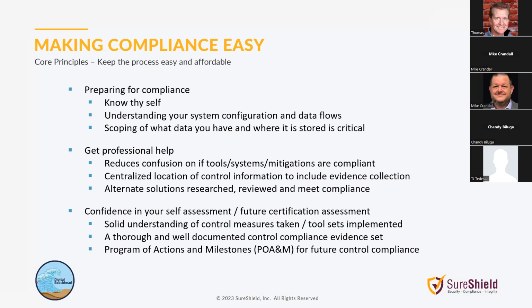We've worked with clients who have said, I'm going to do the self-assessment, I'm going through the 110 questions. But if you don't have that full understanding of what they mean or what they're asking for, or more importantly, what the government is going to expect as evidence, proof that you've met that control, it's a lot easier to have someone in your corner helping you out. And that's where working with Digital Beachhead and SureShield, it's all centralized on a website that we can monitor and track your control compliance.